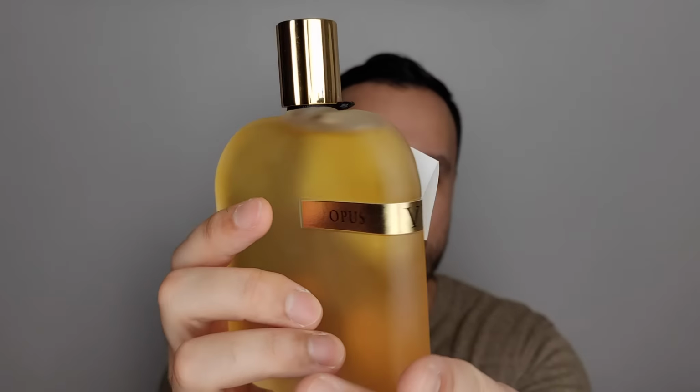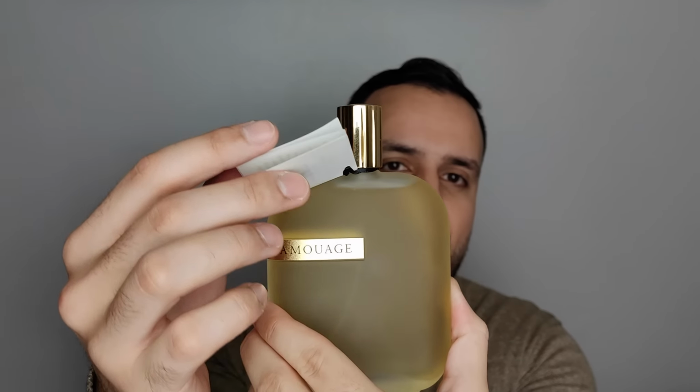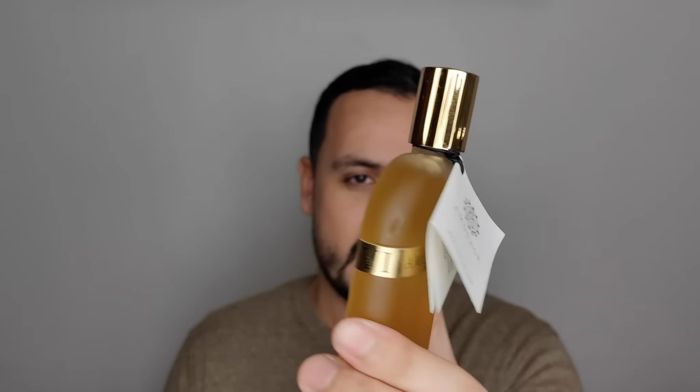Now let's start with the Amouage fragrances. So this one I already mentioned several times actually, because I'm very proud to have this in my collection, and it's from the library collection from Amouage, and it is Opus 6 in the old bottle presentation. I absolutely love this bottle presentation.